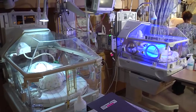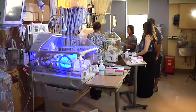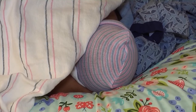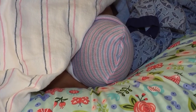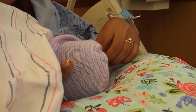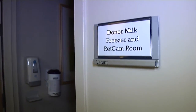A lot of premature moms have gone through a lot to get the baby to a certain gestation, and so I might not produce as quickly, I might not have enough milk later, it just depends. There's a lot of mechanisms that help mothers create that milk. Some mothers can do it and others have a harder time. So to help them during that time where they're trying to get their milk production up, we have the donor milk program for them.